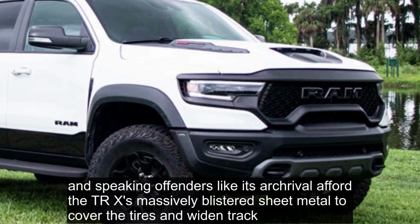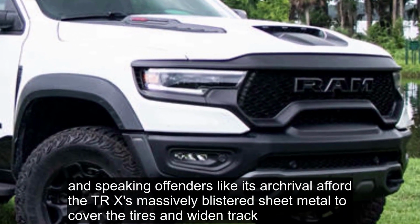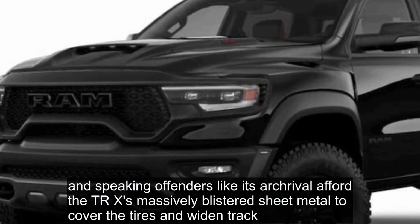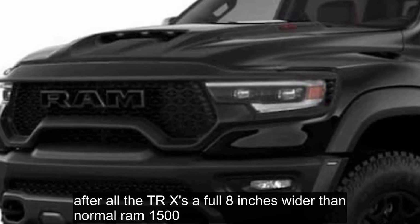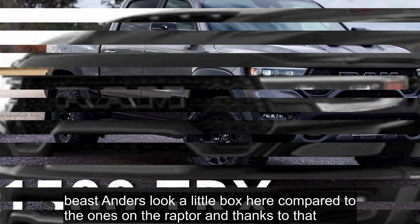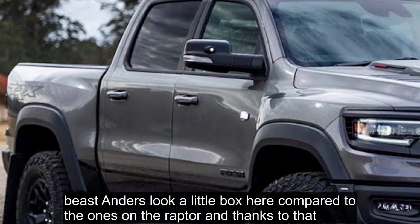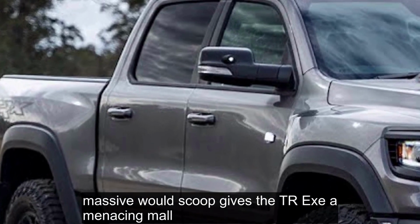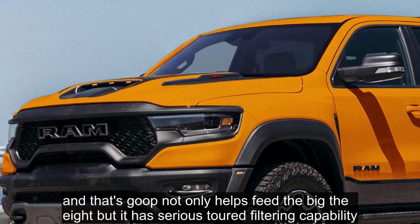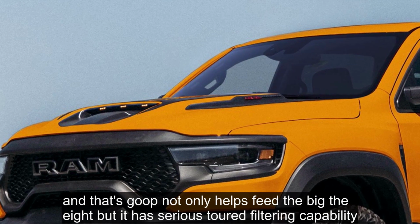And speaking of fenders, like its archrival at Ford, the TRX has massively blistered sheet metal to cover the tires and widen track. After all, the TRX is a full 8 inches wider than a normal Ram 1500. These fenders look a little boxier compared to the ones on the Raptor, and that massive hood scoop gives the TRX a menacing maw. And that scoop not only helps feed the big V8, but it has serious dirt filtering capability.